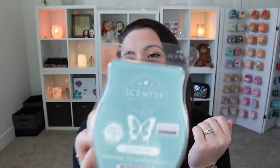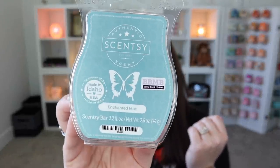It is on the back end. I don't feel like it's too powdery, but it's really pretty. It's a nice balance between sweet and floral. So I definitely would say it's worth giving a try. So Enchanted Mist, and who knows, maybe if this was stronger, the floral might be too much, because floral can be overdone very easily. So I don't know, there's Enchanted Mist for you.